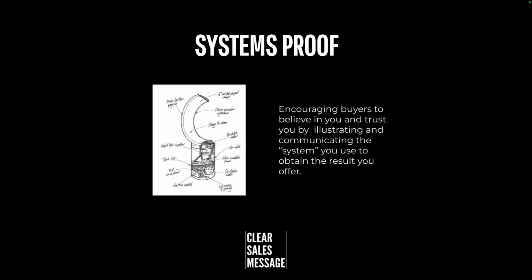Now, when we see diagrams, simplifications, comparisons, or step-by-step processes, and particularly those that have names, so I think this is called Dyson's Air Multiplier technology, so they've given it a name. And again, the name isn't that fantastic, but it does imply what it does. And it's much better that it has a name than it doesn't. But when we see things like that, particularly with the naming, it just reassures us that you're likely to be able to solve the problem that we're facing. You can prove it with your systems. That's why it's called systems proof.